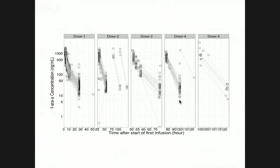We had about 25% of the kids under the age of 1. Under 1 year of age, we had 25 kids. That's awesome. A lot of drug labels approved in the pediatric population may have 2 or 3 kids under the age of 2. We had 16 kids between 1 and 2 years of age, 34 kids between 2 and 6, and then the rest were 6 and greater.